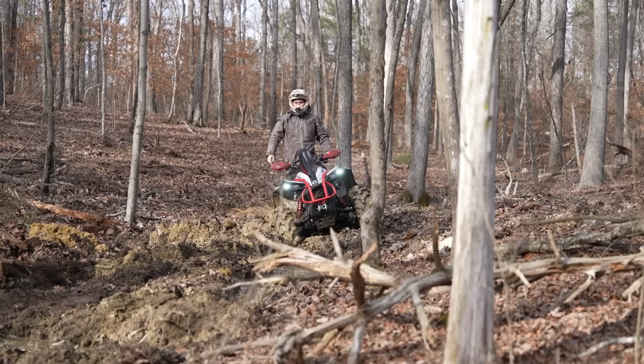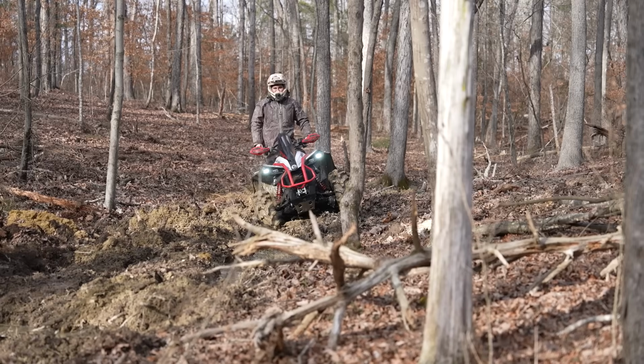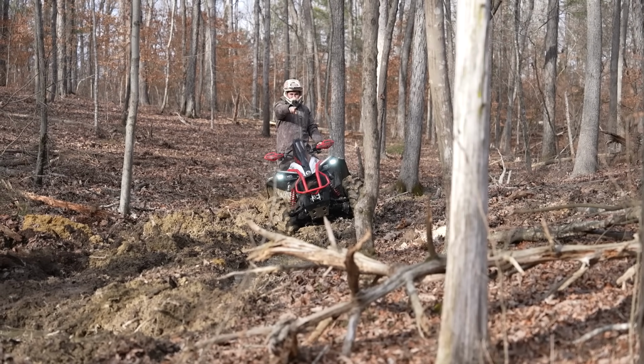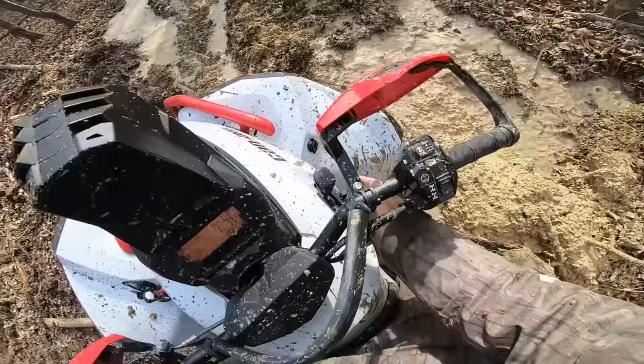That didn't take long. We got stuck in this one yesterday, didn't we? Yeah, we did get stuck in this one yesterday. This is the same spot, is it not? Yeah, we went to that tree. I'm gonna try to eat through. It ain't going. That didn't last long.